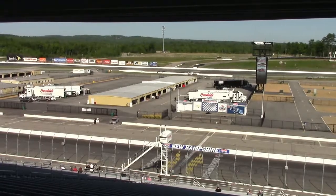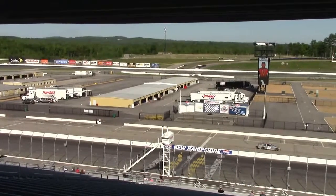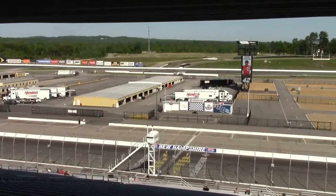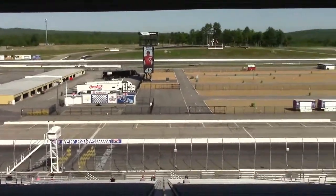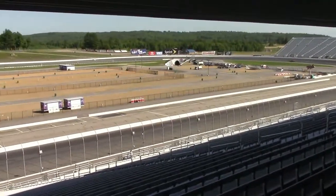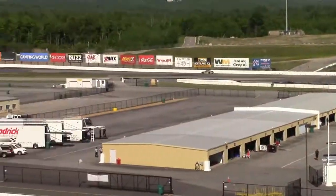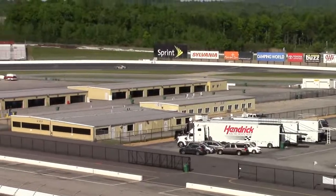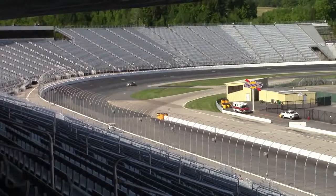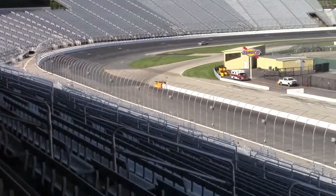Now, here comes Dale Earnhardt Jr. Kyle Larson, Dale Earnhardt Jr. on the track. Getting ready here at the New Hampshire Motor Speedway. Kyle Larson. The wind, by the way, is killing me, because I am freezing my butt off. And it's 90 degrees in the sun. It's June and I'm cold. See, there's the difference.